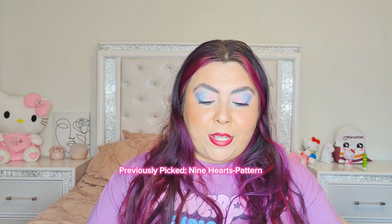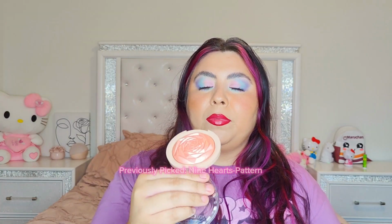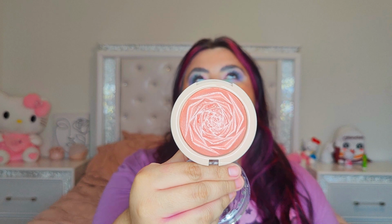I picked Pattern, and I got the J.Cat's, what is it, Crimson Gleam. Here it is. It does not look like I made a dent, and I'm currently wearing that right now. I have used this 4 times.